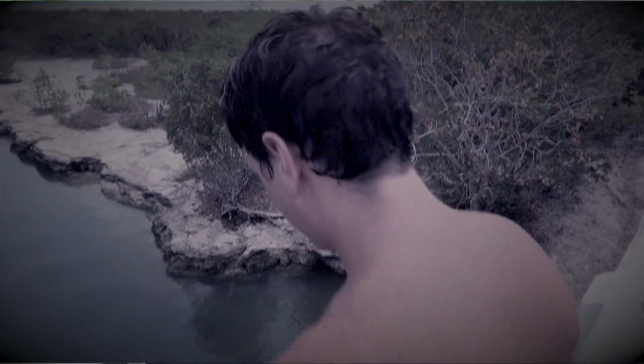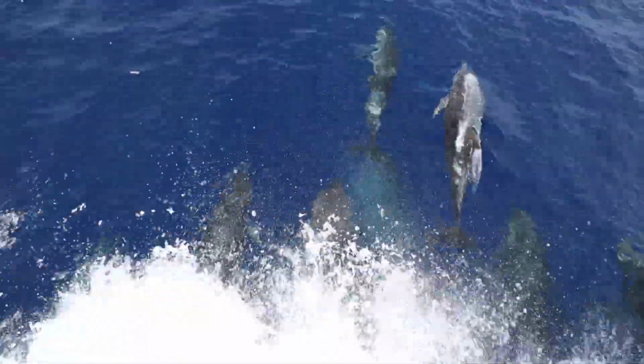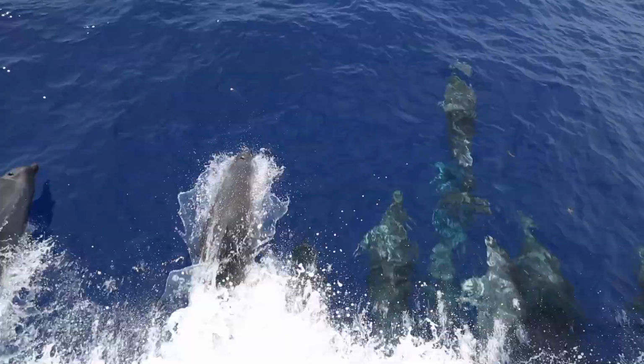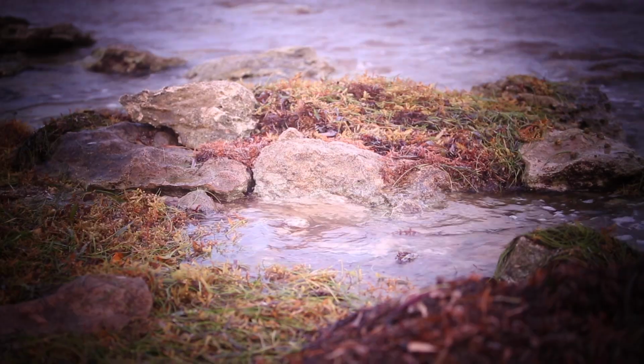I first came to the Keys actually when I was in high school with a couple of buddies. You know, it was just a real paradise back then. The water was really, really clear. The reefs were totally alive. That's one of the reasons I went into a career in marine science. I was really inspired by those early experiences.